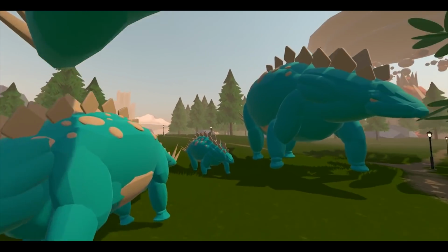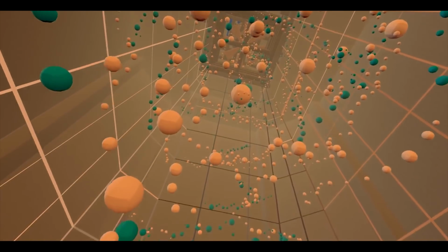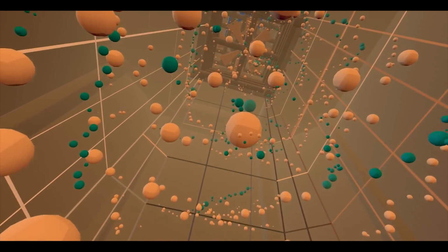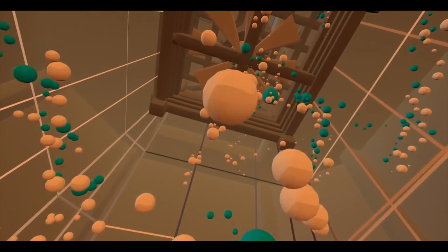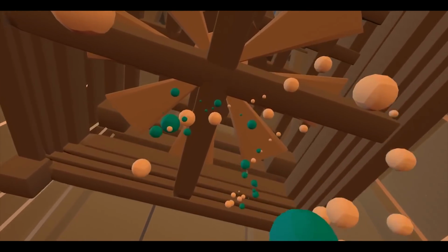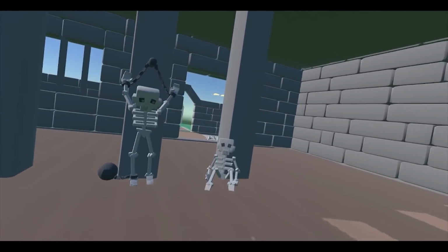I actually made the Colosseum a lot more detailed, and then I had to delete it and remake it, because it was too much ink. I had to dumb it down quite a bit, but it still looks really nice. And then I added the skeletons just to give it a fun edge.